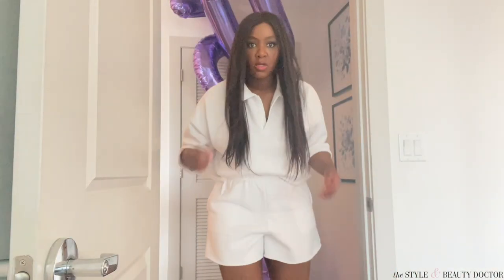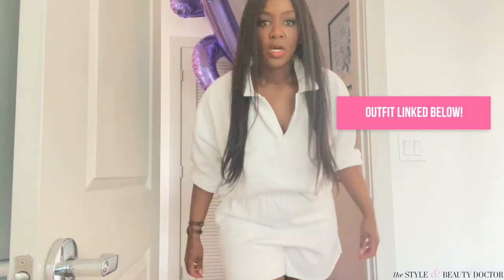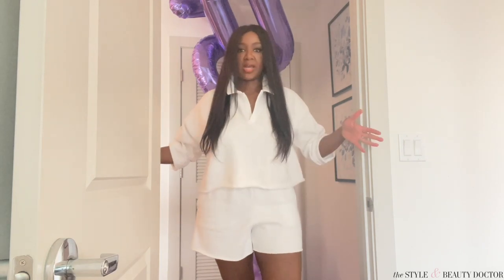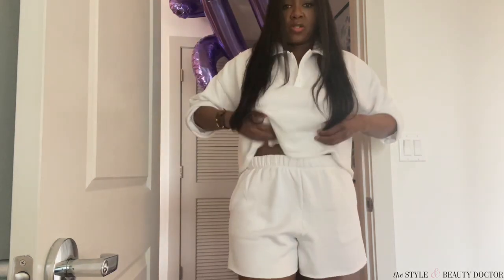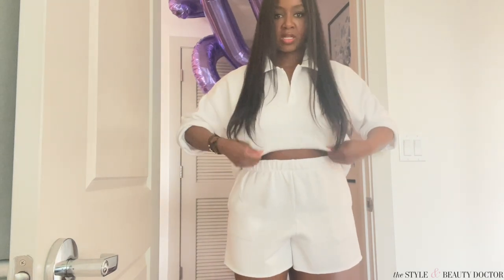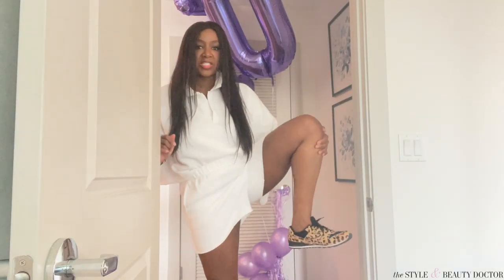Give y'all a little OOTD. Pants and top from Aerie. I saw this on Living Fearless on her blog, and I was like, oh, I need to get that. But you gotta tuck the shirt in because otherwise it's mad boxy. Because this is not given, but then this is given. Actually, I would even do it like this, tuck it in, and then just do that kind of movement. That's kind of cute too. You gotta pop that collar. With my shoes.